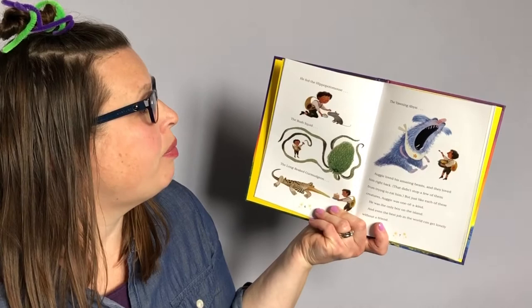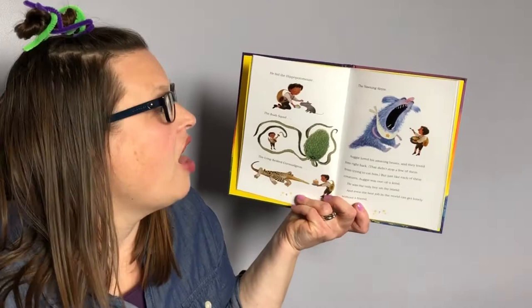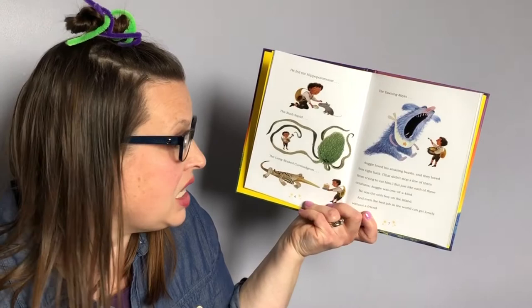He fed the hippopotamus mouse, the bush squid, the long beak curmudgeon, the yawning abyss. Augie loved his amazing beasts, and they loved him right back. That didn't stop a few of them from trying to eat him. But just like each of these creatures, Augie was one of a kind. He was the only boy on the island, and even the best job in the world can get lonely without a friend.